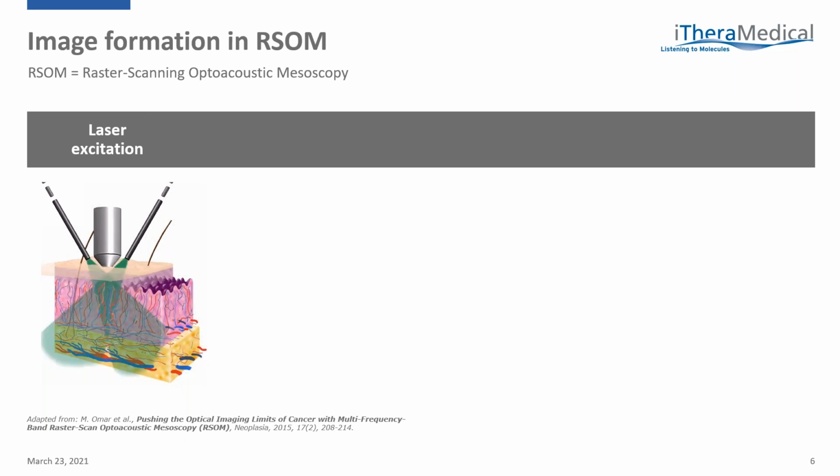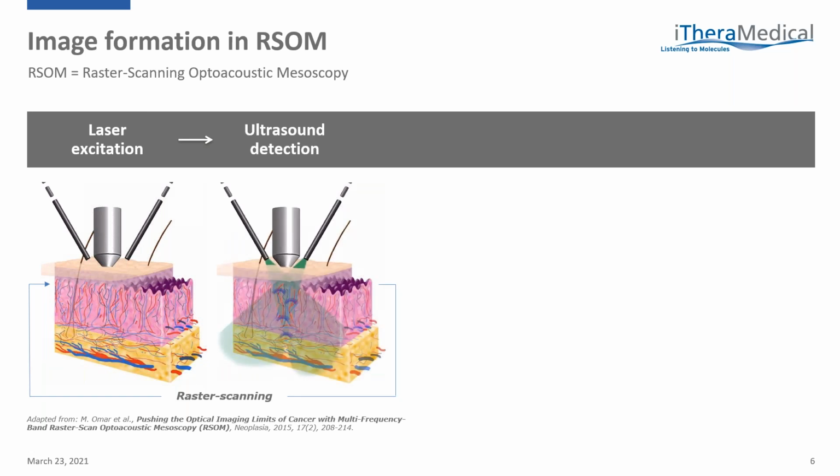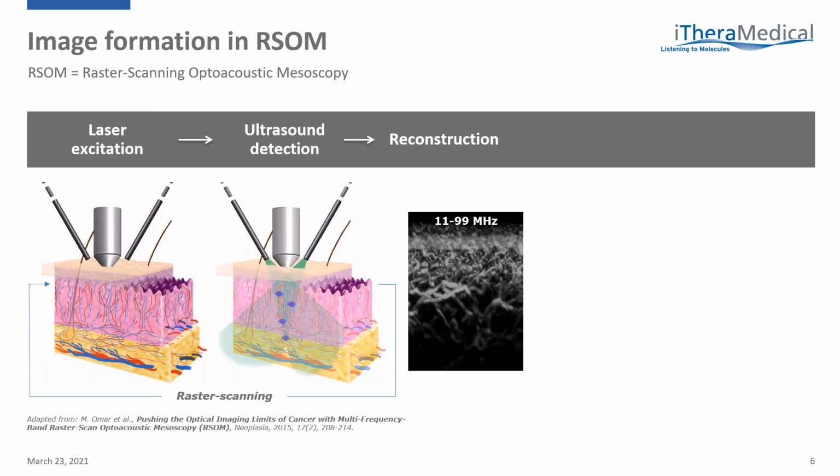The tissue is illuminated by laser light. After that, when the tissue absorbs the laser light, a short thermoelastic expansion happens of the chromophores which are in the skin, like blood, hemoglobin, and melanin, which leads to the generation of ultrasound waves. Those ultrasound waves are then detected by the 50 megahertz ultrasound detector. After that, a reconstruction happens where images are acquired with a frequency range of 11 to 99 megahertz. So this is a maximum intensity projection image of the skin from the side. So you see the skin in depth.